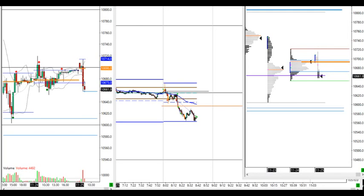So let's see. Okay, I flattened the short position here, perhaps early, but I see some support here. Initially the long position just against the lows of the day here. Of course it's risky because we have, as said earlier, yesterday's lows, so it might be taken out, but let's see here.